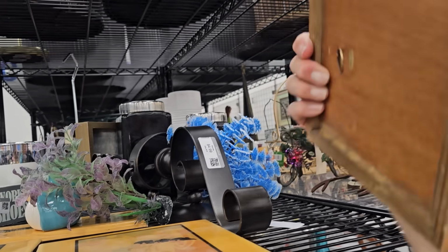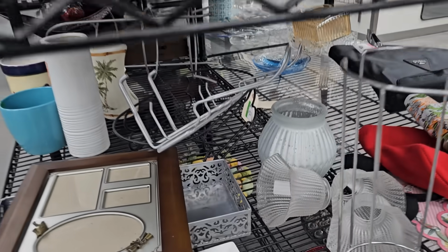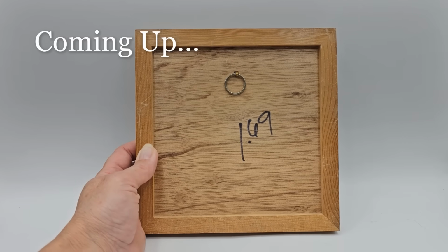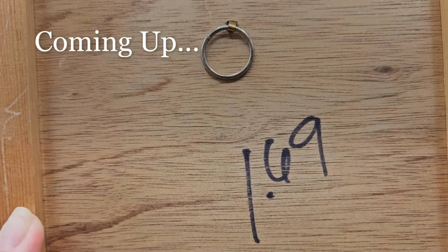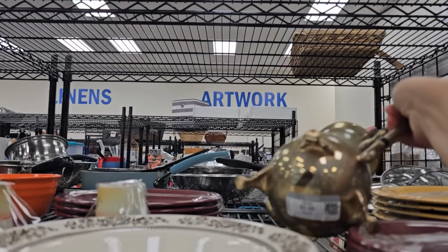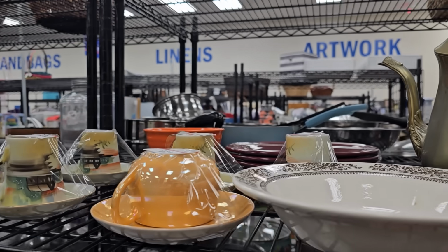Farmyard tile, that's quite fun. I'm going to show you how to remove a Sharpie from the back of a wooden tile backer, so that will be really fun. The back of a framed tile trivet, and as you can see, it has a Sharpie price on it. This is a silver plated coffee pot, probably William Rogers, $8. Sadly, these don't sell very well, only for about $10 to $12, if at all, so I'll leave it.